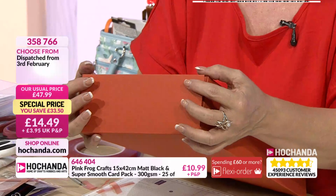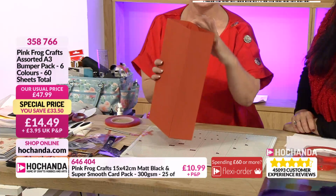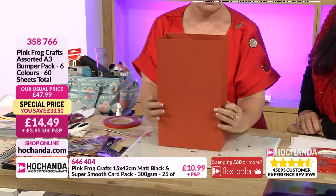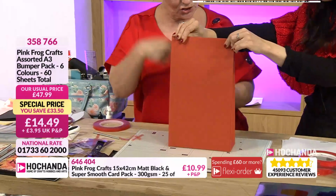Because those are the same sizes, they go nicely together. Fit them in, and then you've got these two creases. All you do is put your fingers in and pull, and then it's the same piece of card now that does the other one.